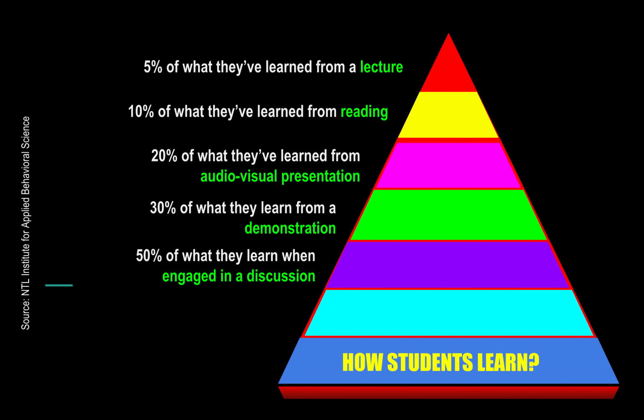And you might be wondering, what is the bottom percentage of learning? So 50% of what students learn is when they are engaged in a discussion. The same reason why I ask you to interact with me, to participate in the discussion, because you'll learn better when you are engaged in a discussion. And 75% of what you're learning is learning by doing. So after the demonstration, you try to do it by yourself without the help of other people, but trying to look back at what you have seen and doing it by yourself.